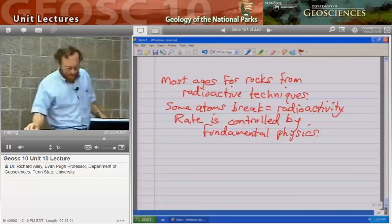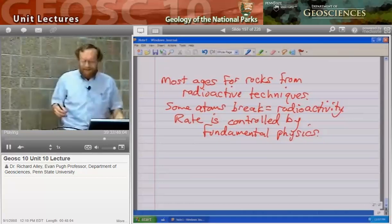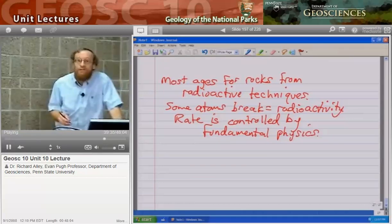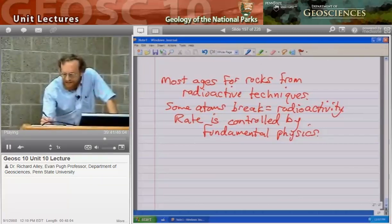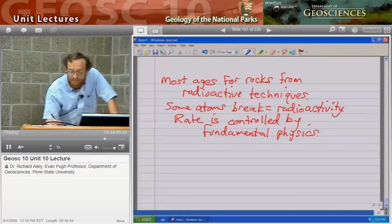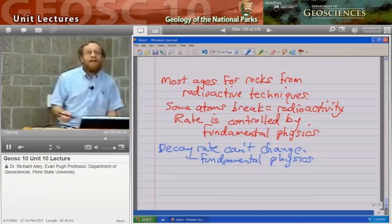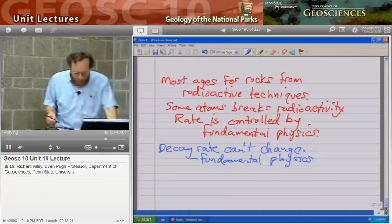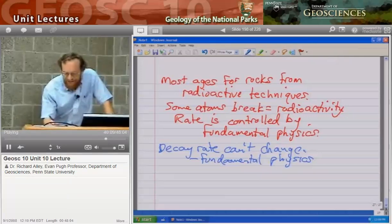It can't change because, first of all, of this business of fundamental physics. It is very glib to say, oh, things ran differently in the past, but that has implications. The other way to see that it can't change is to use common sense. If you look at tree ring records, ice core records, lake sediments, we can date events using radioactivity and compare them with the annual layers. And they agree. Radioactive dating agrees with the annual layers. Wherever we can check it, it works very well.